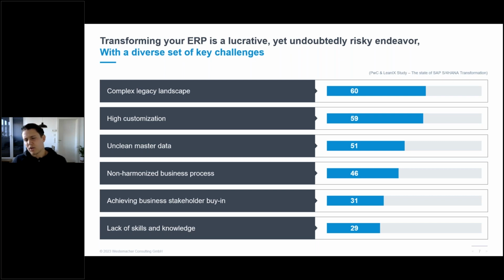At the same time, it's also about the motivation. Why do you want to move actually towards S/4HANA? Is it because you have to, because there's an end of support regarding your ECC? Or are you motivated to unleash the full potential, to drive the full capabilities S/4HANA offers you?